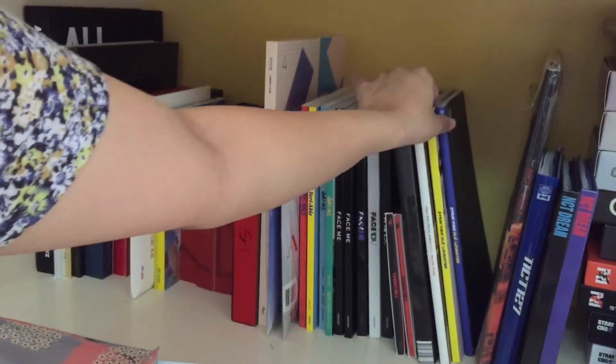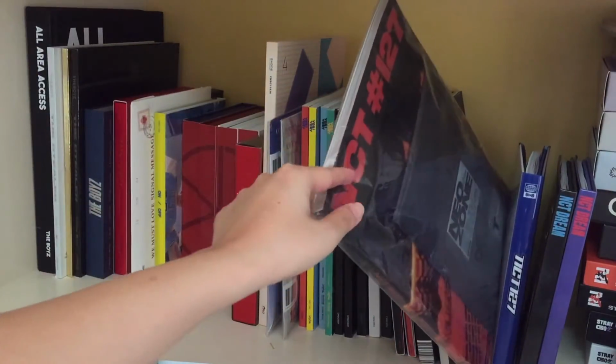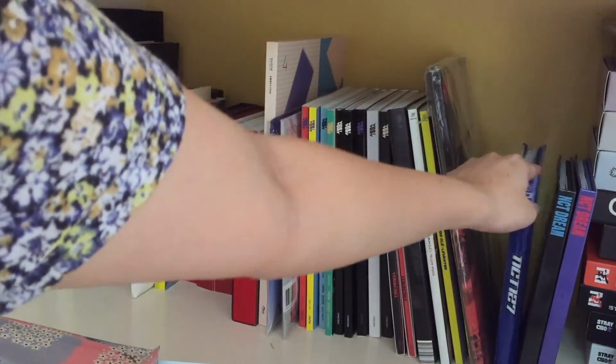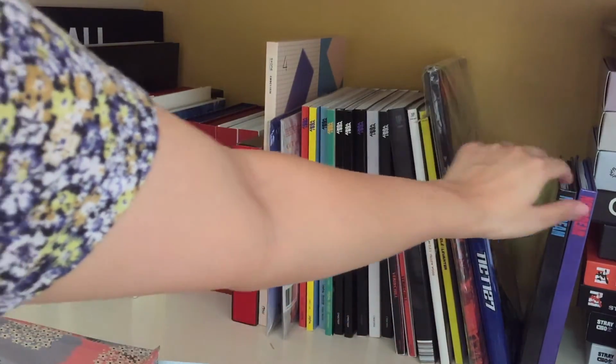Let's move this thing here. Okay. And then we have 2 copies of Lavender. And then over here we have NCT's Neozone. This is the T version. And then we have 1 copy of NCT's The Final Round. I was gonna say The Final Punch.